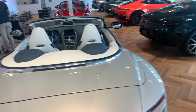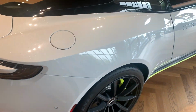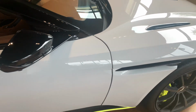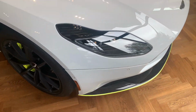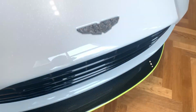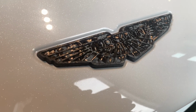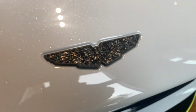Oh my god, man. This is just... I am in heaven right now, y'all. Y'all have no idea. I am in absolute heaven. Doing pretty good. Check him out. Oh, that's Ford's carbon emblem. Come on now. What? Whoa. Holy shit.